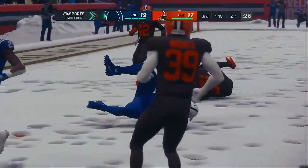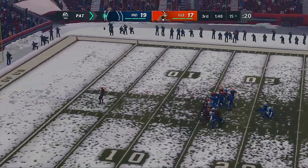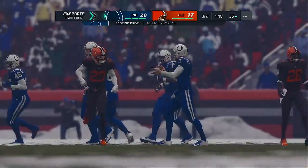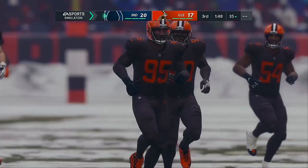As a general rule, quarterbacks don't want to lock in on a receiver before the ball is snapped. But in this case, based on the matchup he thought he was going to get, it was favorable for his tight end. He locked in on him early and found him for a touchdown. And his kick is right through. Colts 20, Browns 17.